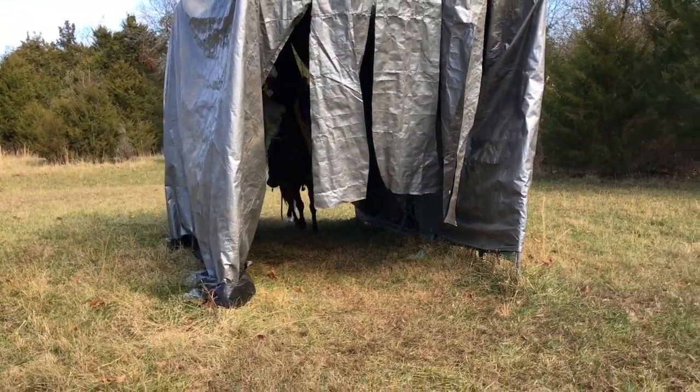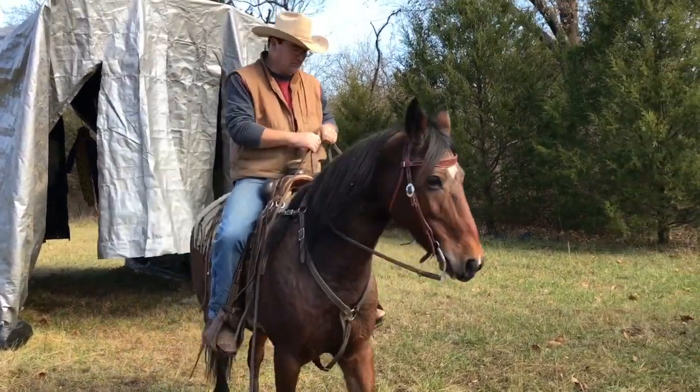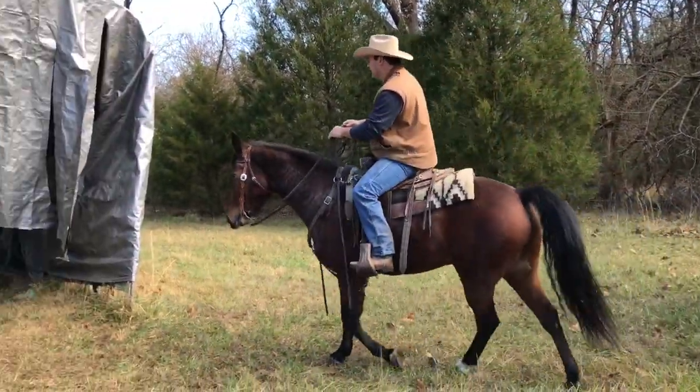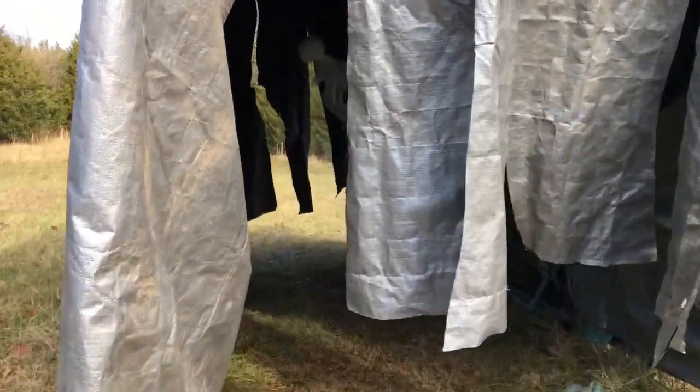Here's that clip I was telling you about, what's actually inside of this. When you get about to the middle, you'll see all these hanging things.